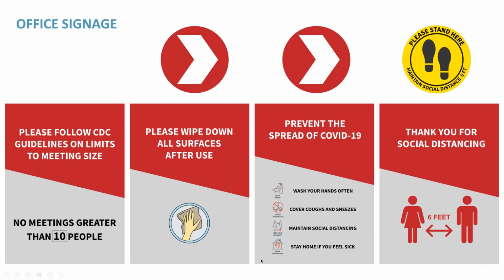So when we get into the building itself, and this is beyond just upgrades to buildings' mechanical systems, there are a lot of things that people are considering right now. For our own office, we're looking at putting signage around the building to remind people to wash their hands and keep their social distancing and keep the gathering of people as low as we can, to help prevent the spread.